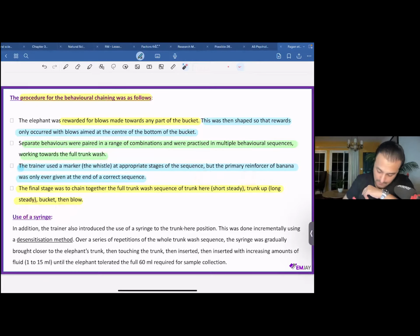So, next, let's talk about the usage of the syringe. Yes, a syringe was used over here, and syringes could be scary. They scare many humans, and they could scare the elephant too. So, of course, this was done through a desensitization procedure. Why was the syringe being used over here? Remember, we were talking about the saline solution that was required, right? And sterile water.